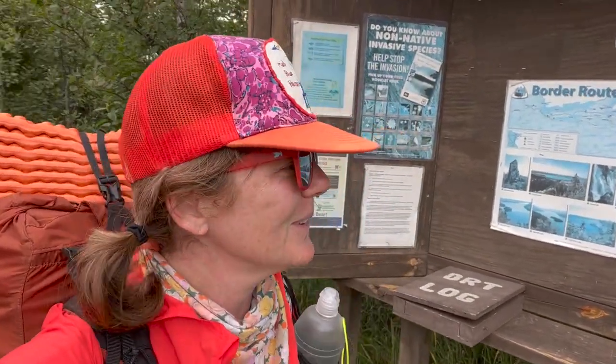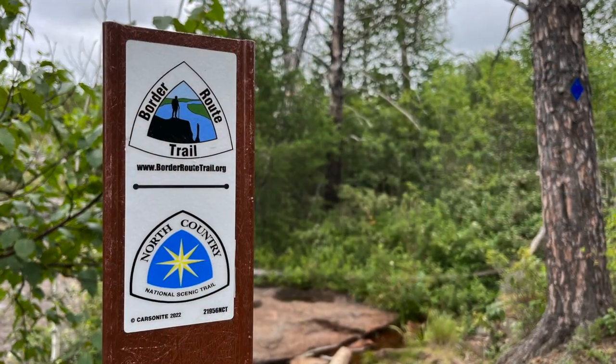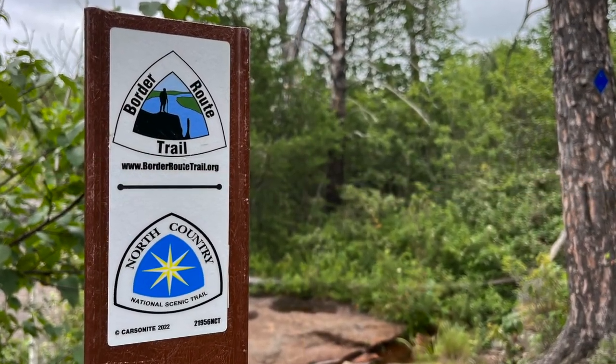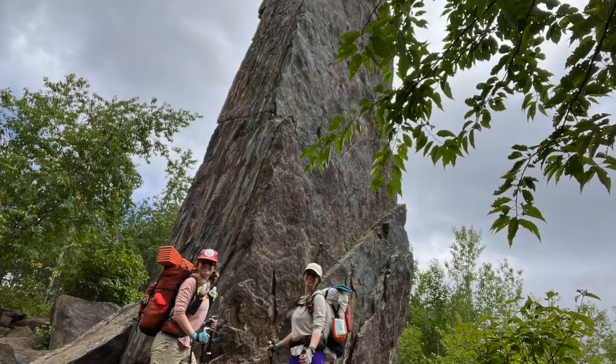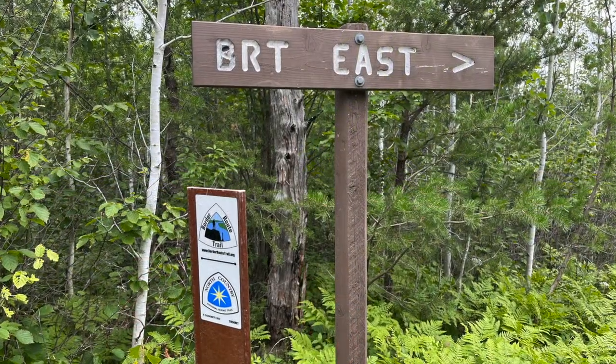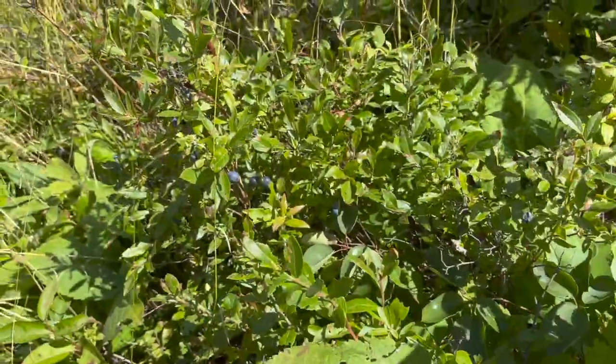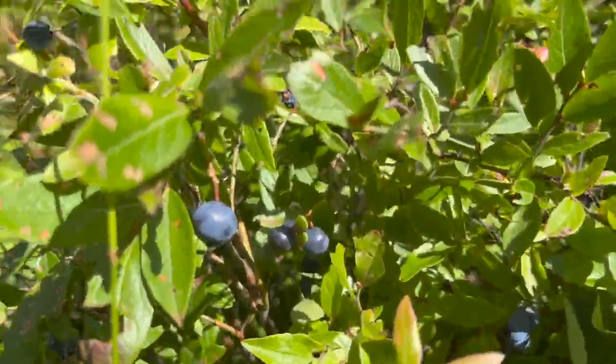Well, Harriet just dropped us off and she was absolutely delightful, and we're getting ready to start the trail now. Look at these blueberries.